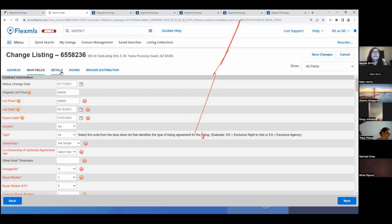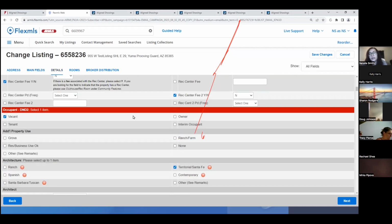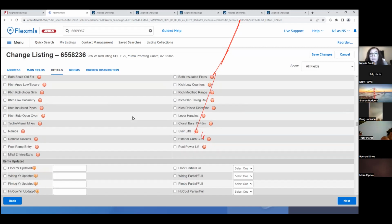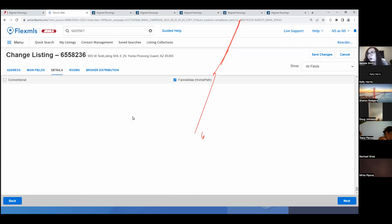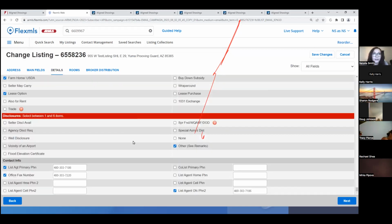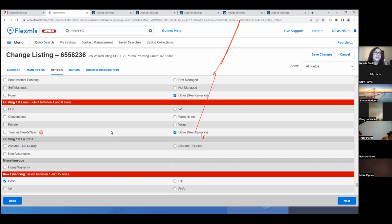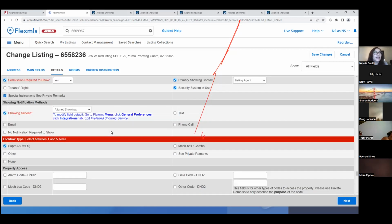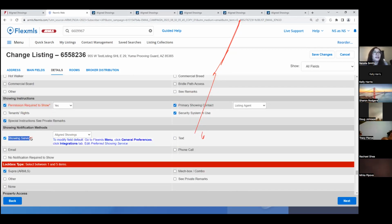The details is the dreaded tab that has all of these checkbox selections and is just crazy and makes you want to fall asleep. What I like to do is just go to the very bottom of the details page, and then start to scroll up. I think that's probably the easiest way to find it. I'm looking for a little red text. Here we go. That says showing service. So that's the one that you do want to switch over to Aligned Showings.